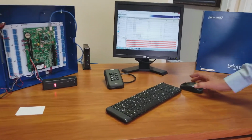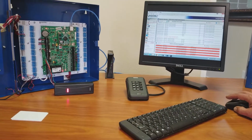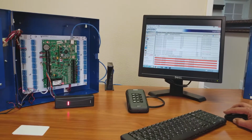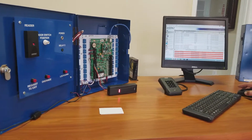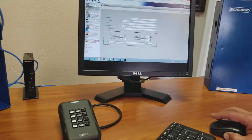I'd like to do a report on the Bright Blue access control system from Vanderbilt. This is a web-based system, and we're going to go into the software and into reports. We have reports here, and we can select either activity, personnel, access, devices, or configuration.